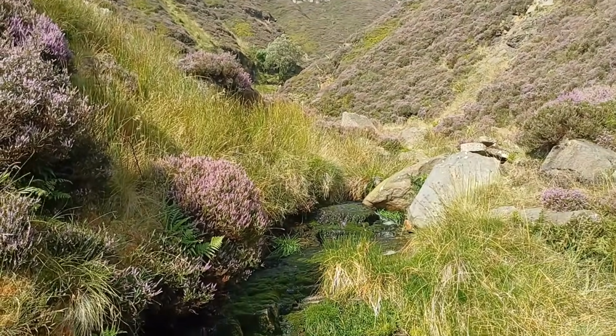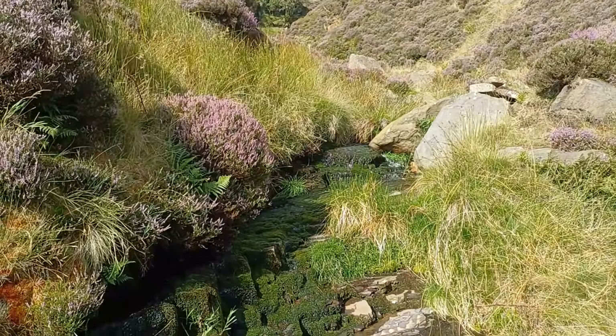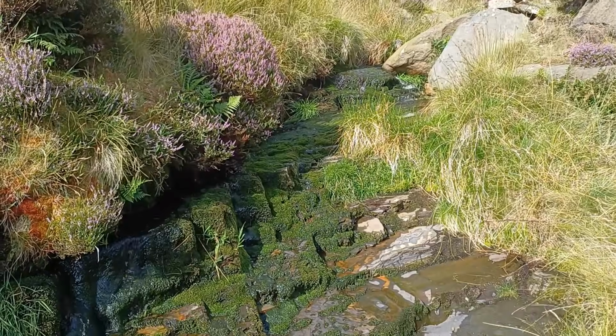I should just mention the conditions: it's not rained a lot, so water levels are quite low. The surface for walking over is not bad.